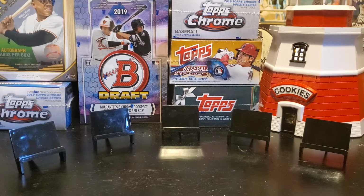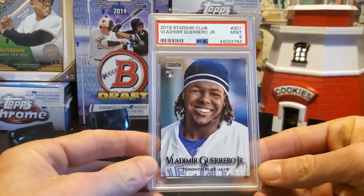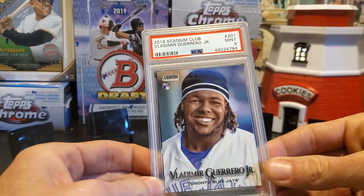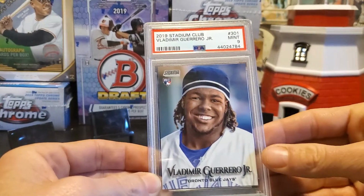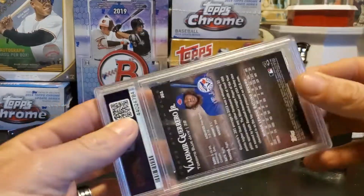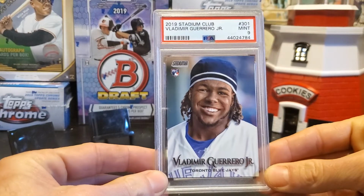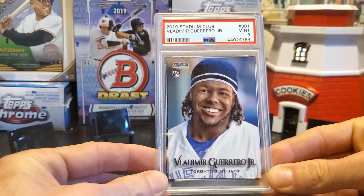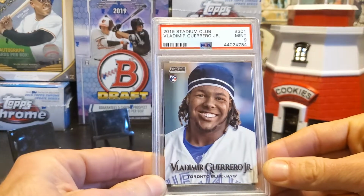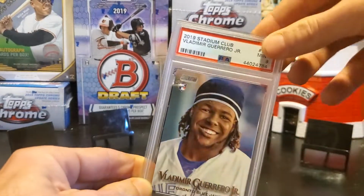Without further ado, I will start out with one that I got. This is a Vladimir Guerrero. This is a Stadium Club. This is a Mint 9. This is probably my favorite Vladimir Guerrero rookie card because of the photography. Just a really nice card, really nice portrait picture of Vlad. Really cool. So this is a PSA 9. This one I paid $10 for on eBay, which I think maybe is a fair price. I don't know if that's a great deal or not. But for the fact that it is a 9 and it is Vlad and it's my favorite one, I didn't have it. So that's the first one.